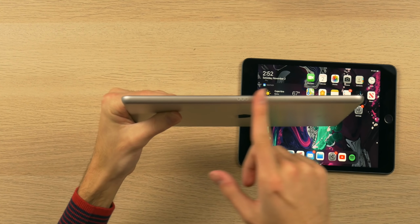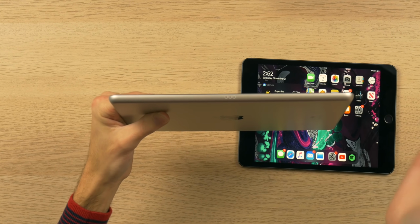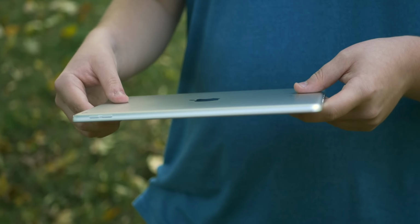We also have the smart connector here, which allows you to connect to Apple's homegrown keyboard case and other keyboard cases. But heading back to thickness, it's not as comfortable to hold compared to the Mini, but that's definitely not a reason not to buy this. It's just a little bit, once again, thicker and chunkier.